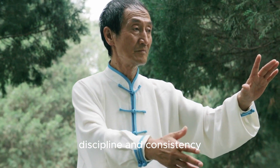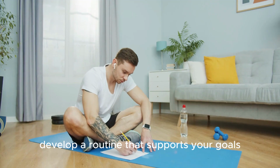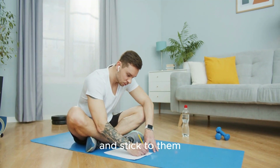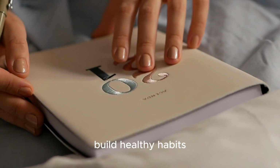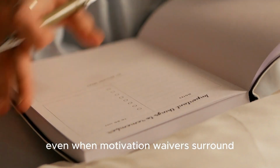Discipline and consistency are essential for supercharging your execution skills. Develop a routine that supports your goals and stick to it. Build healthy habits and commit to following through on your plans, even when motivation wavers.